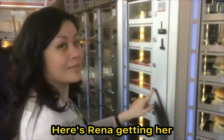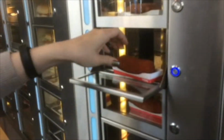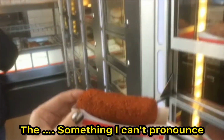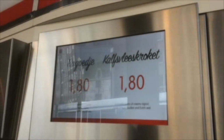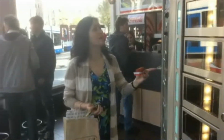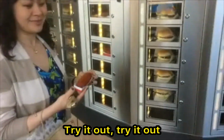Here's Rina getting her food. Yeah, what do you have here? Something I can't pronounce. It's a French fusion, creamy baguette made of French fusion and Dutch fusion. Yeah, try it out.